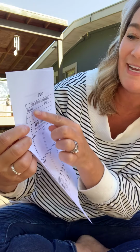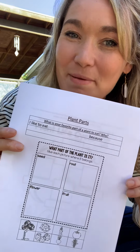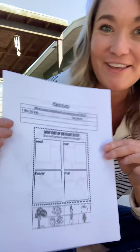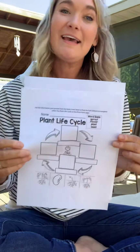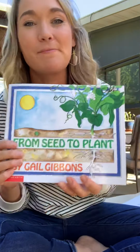So this says, I like to eat blank because. Maybe there's a type of seed or fruit or flower that you like to eat, and you can tell why. All right? If you get these done, take a photo of them and show them to your teachers, because we would love to see all of the careful work and the smart thinking that you're doing about plants and seeds. You could even write sentences all about what you learned from this book.